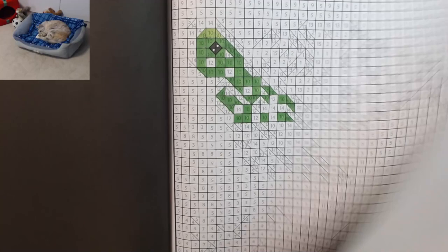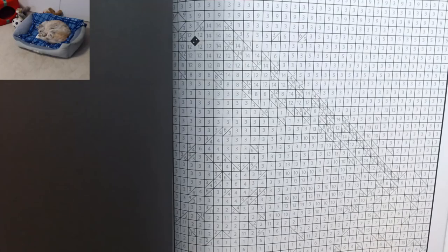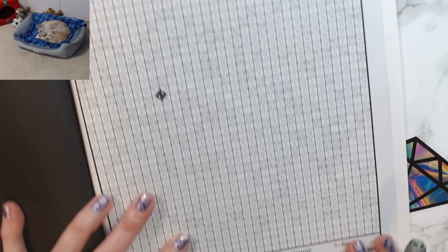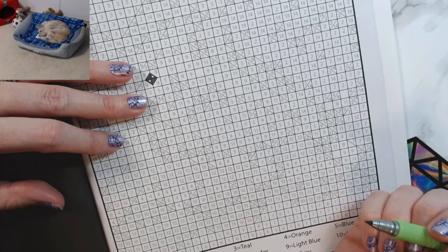Okay. Let's go over to, I need one that has a number 10 in it. Okay, this one has a number 10. All right. Okay, so number 10, I know you can't see that down here. It's light green. So we've got some 10. Now I'm gonna try the X method. And again, always make sure you have something behind your page if you're using permanent marker. Or any marker for that matter.